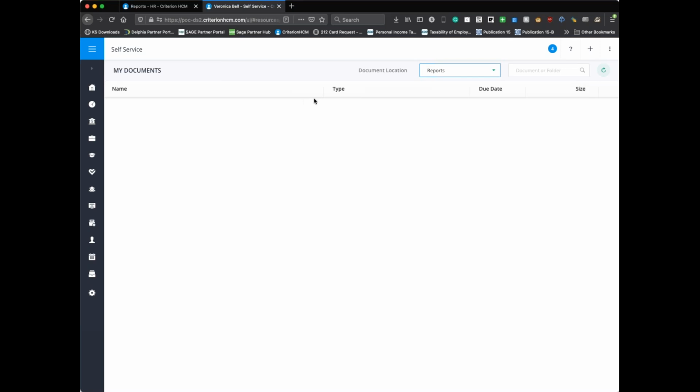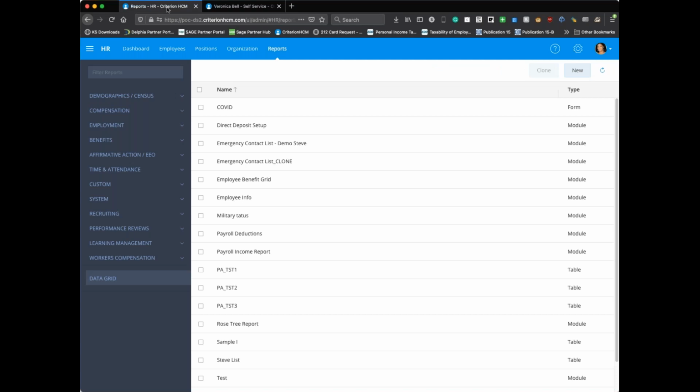And that works for things like the W-2s at the end of the year, automatically published out here. ACA forms automatically published. And other things like that, we can automatically get them published for employees to be able to look at that information. So the reporting and data grid, I think, is a big thing to show that you can get all of your data back out. It's not just a vault that you can never access. And I think that's a really popular feature.